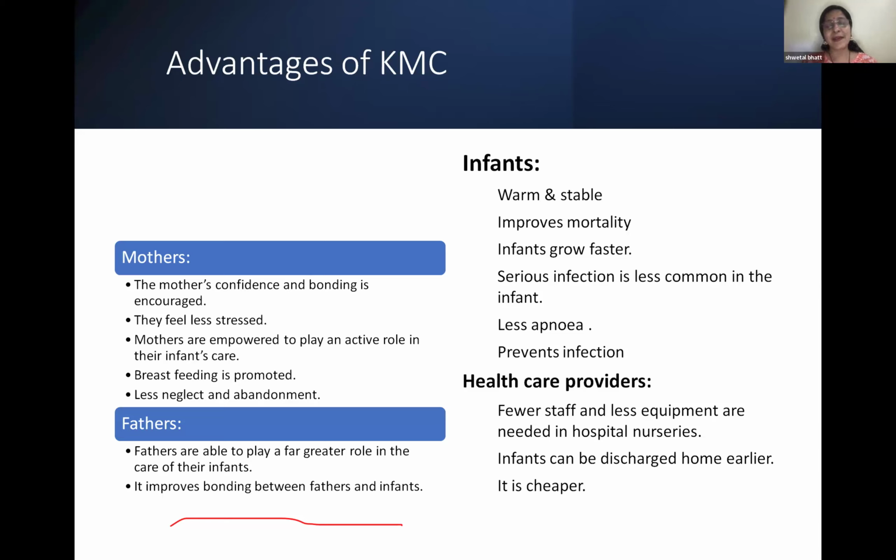Our marriage was successful. Otherwise we would have been separated and our baby could have been abandoned. So these social scenarios occur when we offer kangaroo mother care to the babies. Because as I said, to have a low birth weight baby is very difficult for the parents to accept and to take care of.